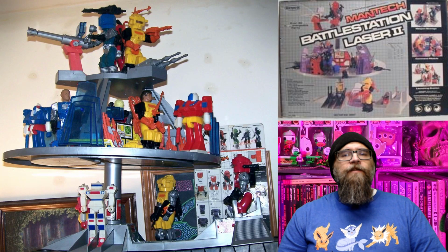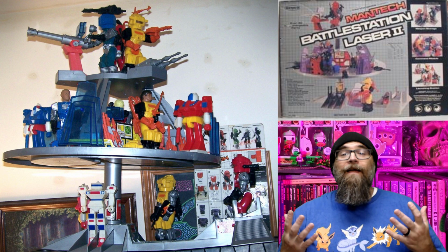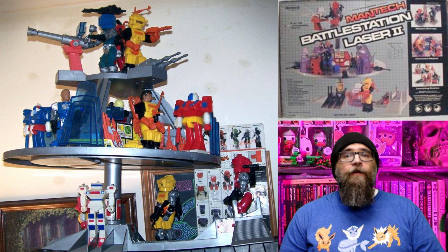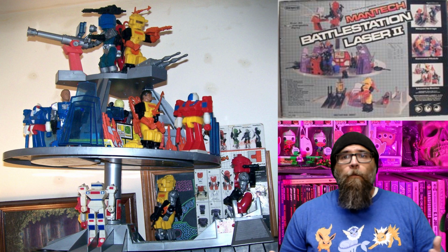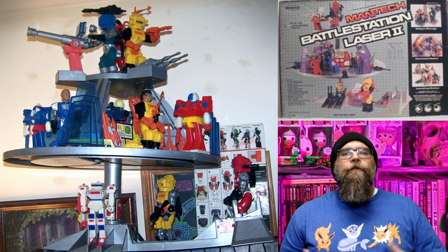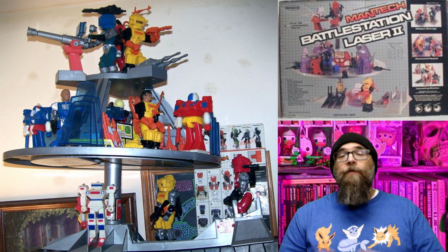Now, the playset, if you will, was called Battle Station Laser 2. Yes, 2. Was there a Laser Battle Station number 1? I have no idea. I can't find any info on if there was a Battle Station Laser 1 or however you want to say it. But the name would tell me that there was a 1 at one time and maybe it was blown up by the bad guys. I don't know. We'll get into the Mantec toy line in a future episode of Plastic Ghosts. But for now, we're here to talk about the awesome playset.